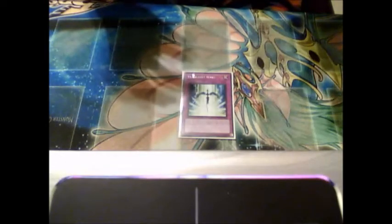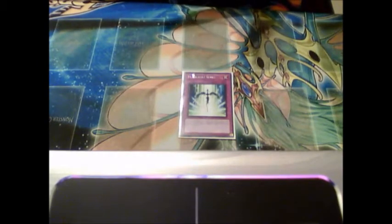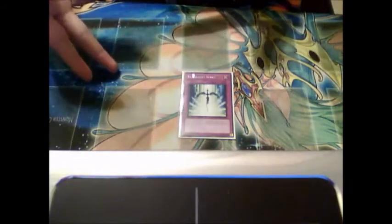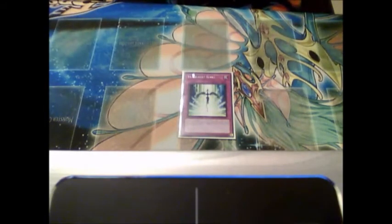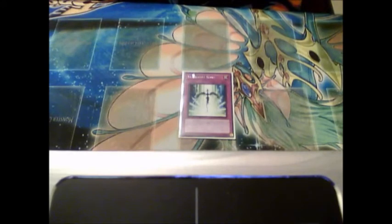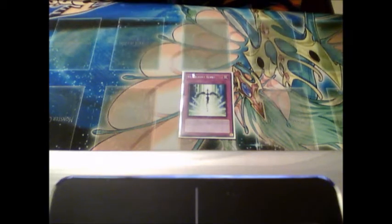If I have Starlight Road in my hand, I can set all my back row safely because I don't expect to activate Starlight Road. But if they activate Heavy Storm, then I can do Starlight Road. Although it's also just the mentality that I am safe to set these. And if my opponent's smart, they won't activate Heavy Storm because they'll think, oh, there must be a Starlight Road down there. But at the same time, just the fact that it's there gives me that safe mentality that I can set all this back row and nothing bad will happen to it.